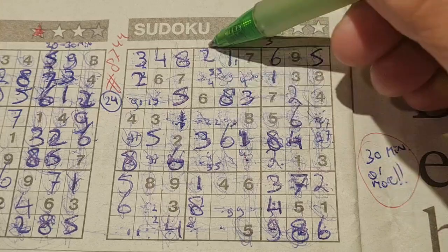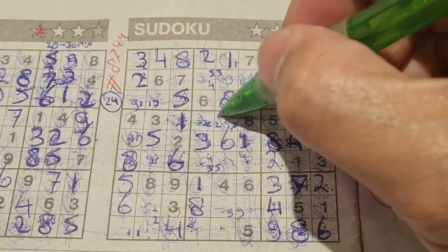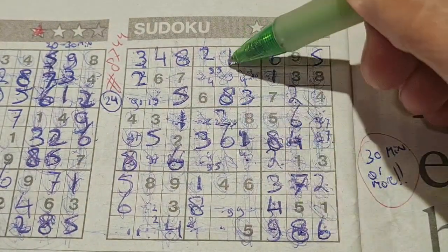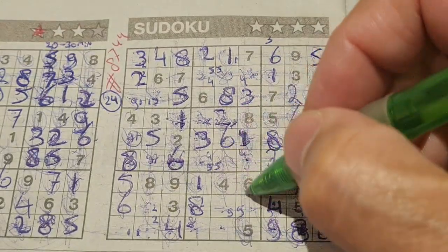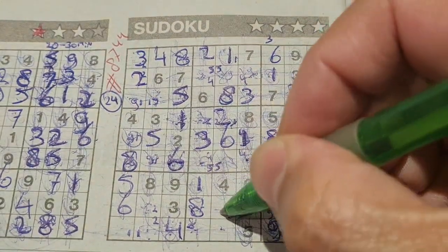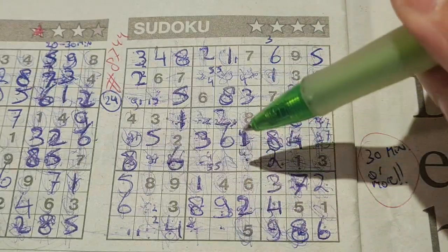Mark those two boxes earlier with the two. We have a two in this column, so no two there. Two should be there. Two in this column, two in the middle column. So the column next, the only place left for the two should be there. I've eliminated here the nine, so the nine goes there.